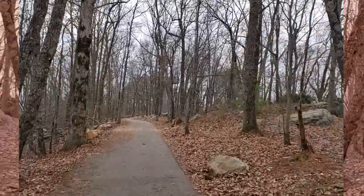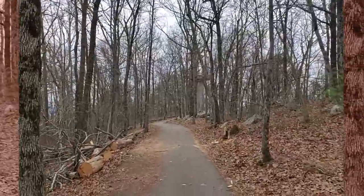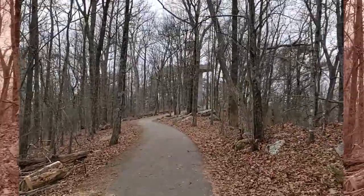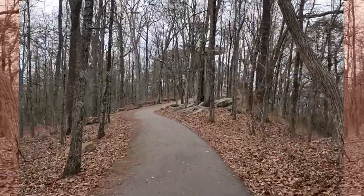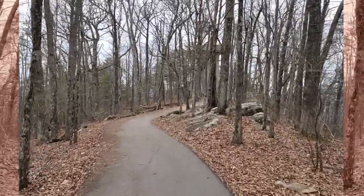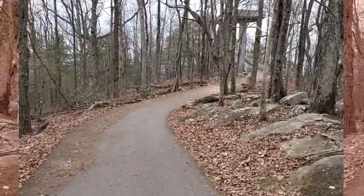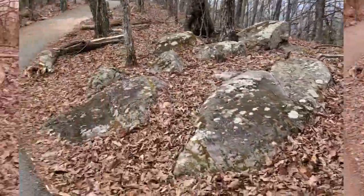You may be getting a peek through the barren trees of the tower. You'll see it's a concrete structure. It's actually a ramp, no stairs to climb. So once again, more people could use it. Not just people who are really fit or really stable on their feet. So here you might see why it's called Look Rock. Very rocky terrain up here.